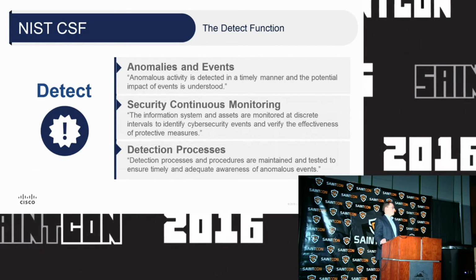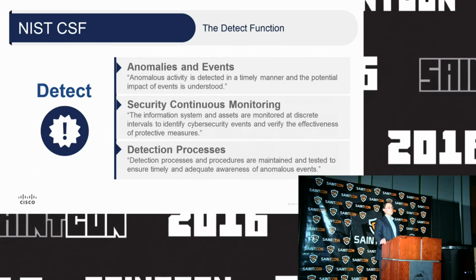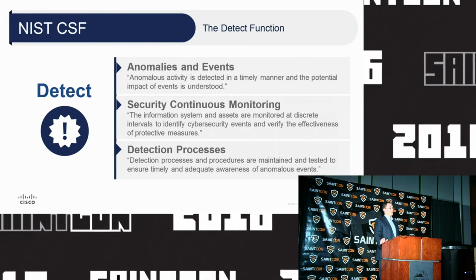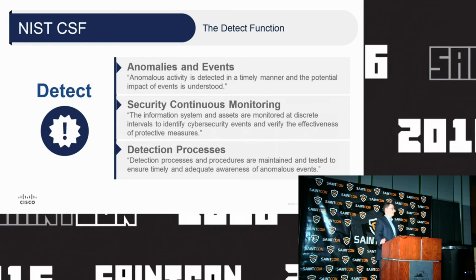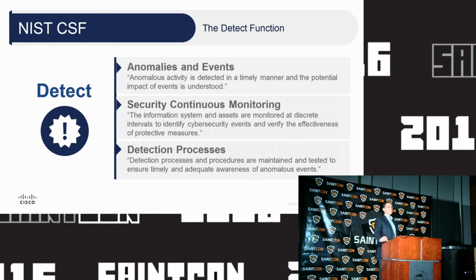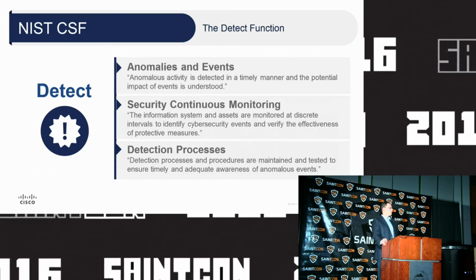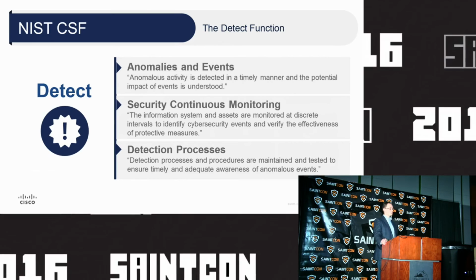Like we talked about all throughout this presentation, understanding anomalies and knowing what's normal and what isn't can help us in a lot of ways, right? So they point out that being able to detect that on a timely basis is so important. Another aspect is what's called security continuous monitoring. This is actually a pretty big topic. NIST devoted a whole separate publication, I think it's NIST 800-137, if I remember correctly, for information security continuous monitoring.